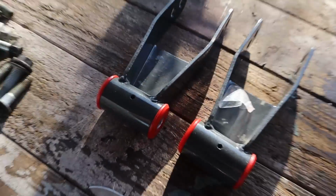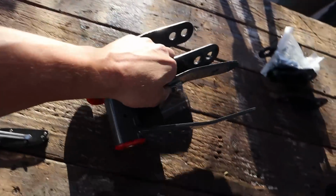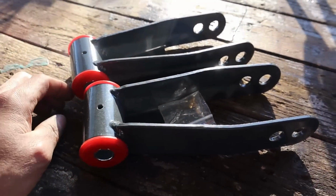Now moving on to these guys, I don't know if I'm going to use these or not. I got these as a just in case.